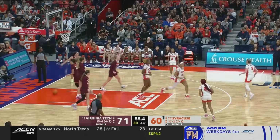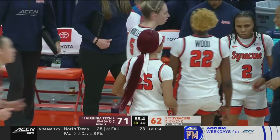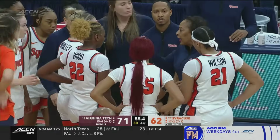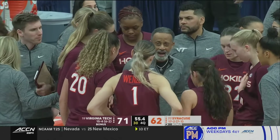As Rice rattles one home, a timeout is called by Coach Jack. And we will step aside for a quick 30 seconds as we have under a minute to go here in this one. Virginia Tech with a comfortable 9-point lead.